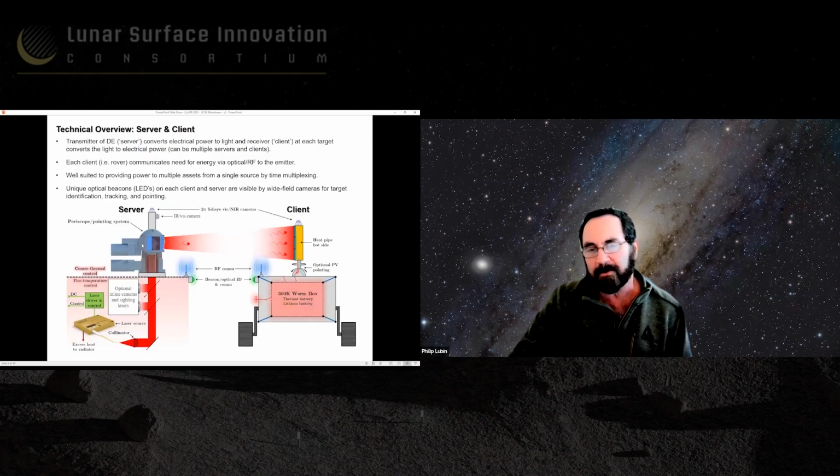Okay, the basic idea is you have a server and a client topology. The server is the side which provides the power, the client, the one that uses the power. In our case, the power is sent into a rover, and inside the rover is a warm box that keeps the electronics and batteries in the rover warm. And we have both a thermal component as well as an electrical component of the light. So we harvest both electrical and thermal.